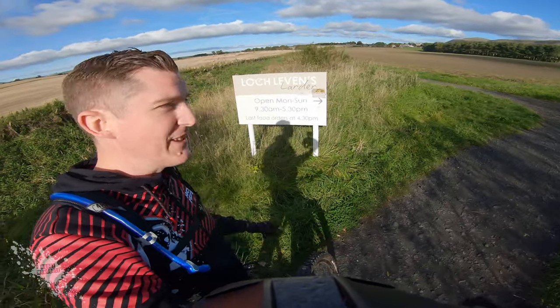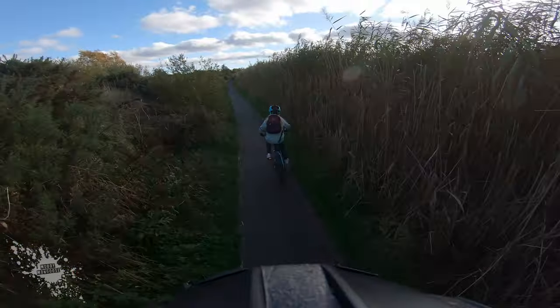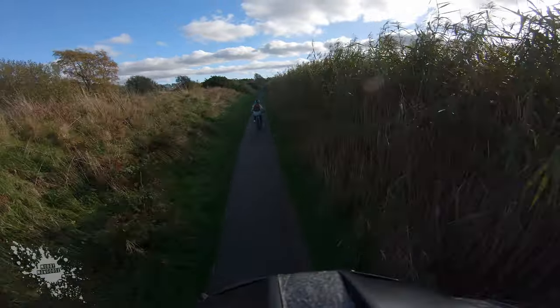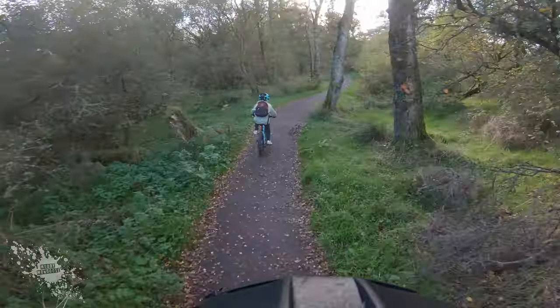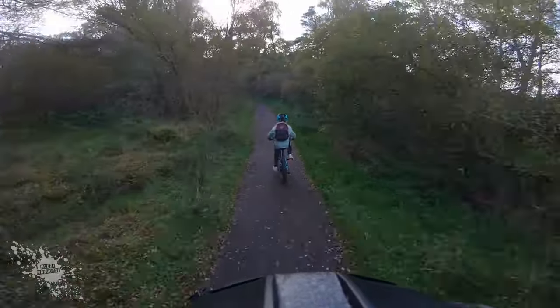Loch Leven's Larder, just along the road. Totally recommended. Look at these tall reeds, Lucy. Cool, eh? It was really great to see so many people out and about enjoying the sunshine, having a stroll or walking a dog or cycling. That's it, Lucy, it's cool.